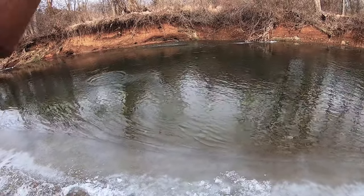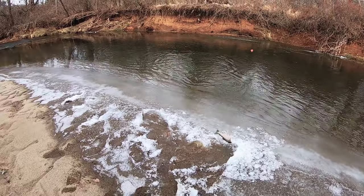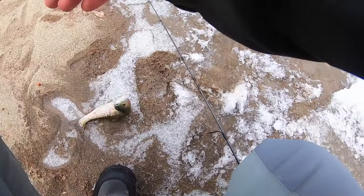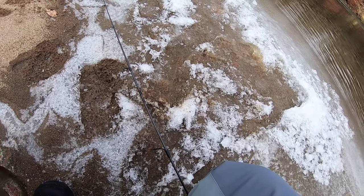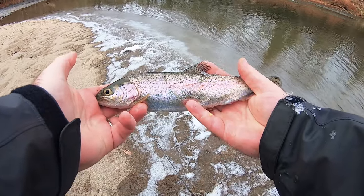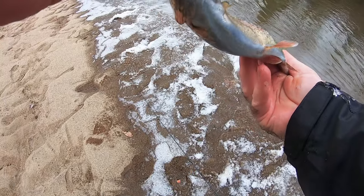There you go. I gotcha. On the ice. Alright. I gotcha. Oh boy. Slimy one. Not big, 12 inches or so. But yeah, another trout.